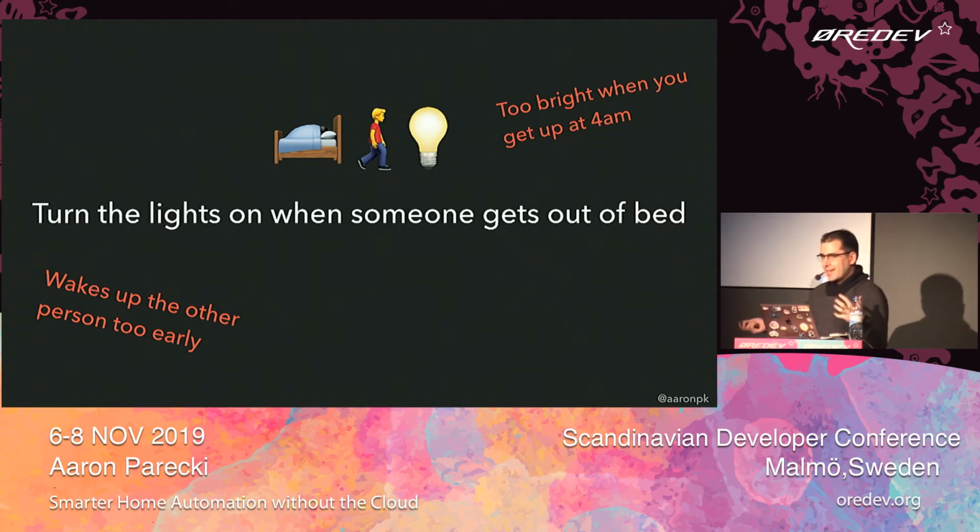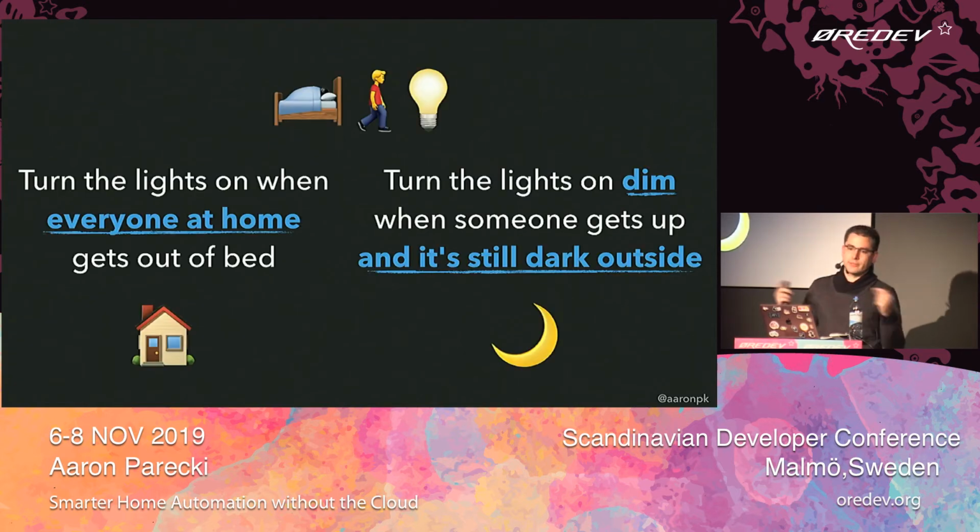So you actually want to, again, add more inputs into this. You might actually want to do something more like turn the lights on, but only if everybody who's currently at home gets out of the bed, which means you need to be aware of how many people are at home. And then again, if only one person gets out of the bed and it's still dark out, then maybe just bring the lights up a little bit, but not full white.